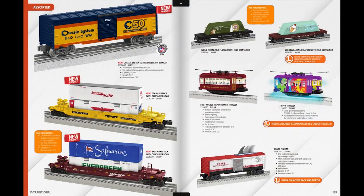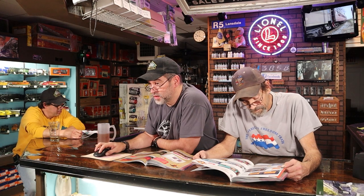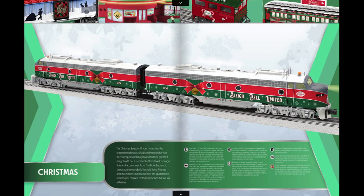Chessie boxcar. Yeah, you got your Chessie boxcar. Walt likes that one. Yeah, 50 years. Hey, Walt, look at that. More maxi stacks. I'm going to start buying them for my modern train. These are more traditional versions as opposed to those big scale ones. Christmas. I love Christmas trains, so this one excites me.